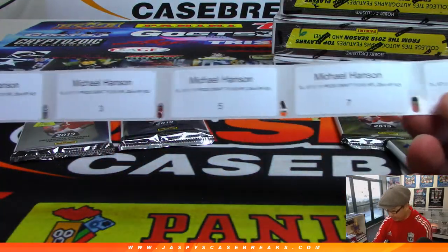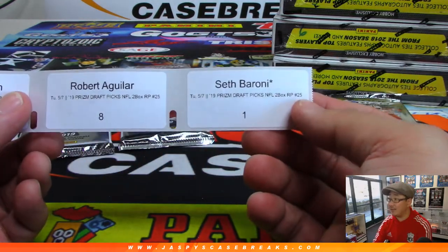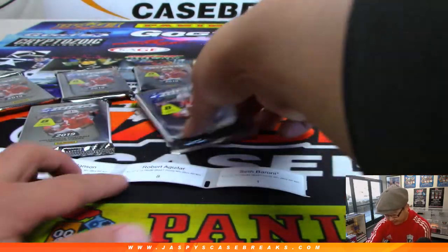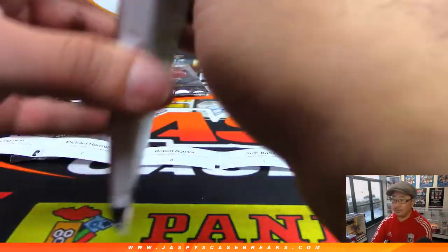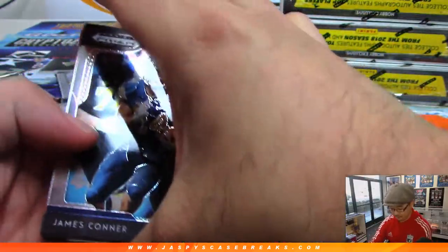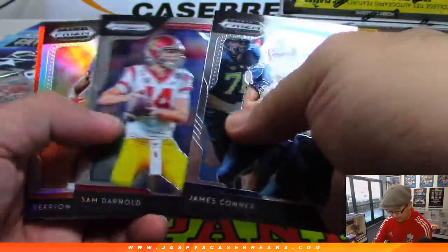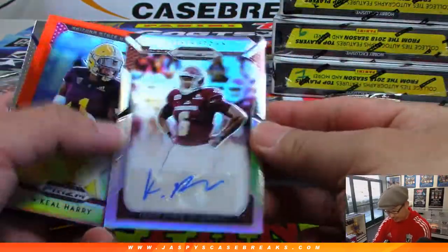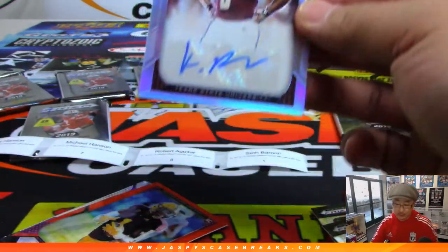Michael Hansen, you've got a bunch of packs here. I'm just going to do these last two guys, Michael, and then we'll do all of yours. We'll skip ahead. Robert, pack 8. Oh, Ed Oliver went to the Bills. Let's carry on Johnson, and we got Keenan Brown.